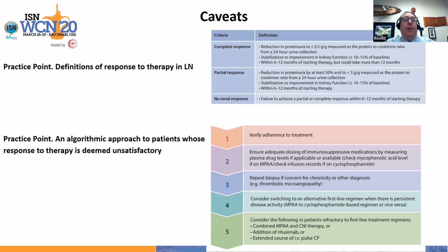When patients have not responded after an adequate trial to your first choice of first-line therapy, such as cyclophosphamide or MMF, then next, consider going to the alternative first-line therapy. So if you started with cyclophosphamide, switch to MMF or vice versa. If that does not achieve a complete or partial remission, then patients should be considered refractory to first-line treatment regimens, and other therapies can be considered.